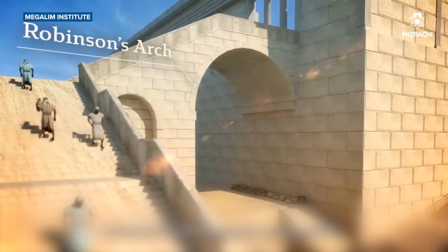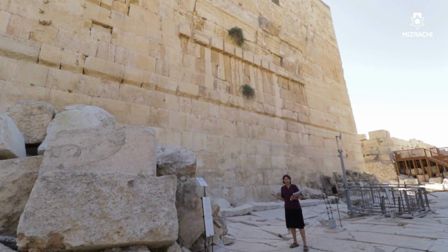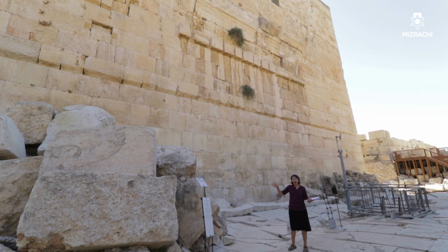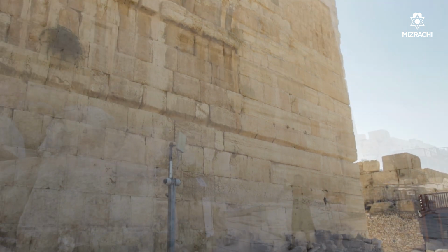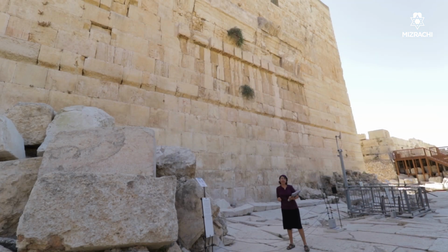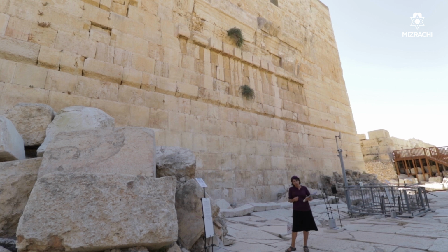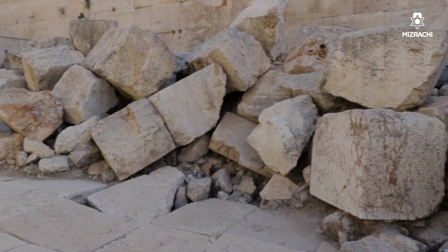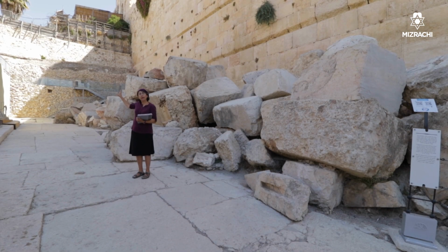It's called Robinson's Arch because Edward Robinson in the 1850s figured out what it was. All of the destruction from the top of the mountain had come down into this valley and had covered up all of the wall. It's only in 1967 that we were able to come back and dig through our own history to find out what had been here before. If we remove that modern wall, we would be at the Kotel.